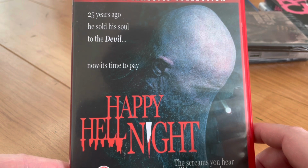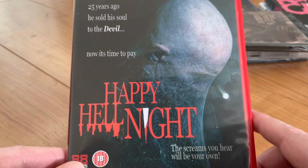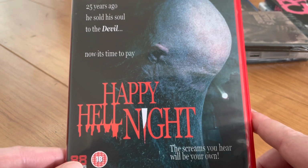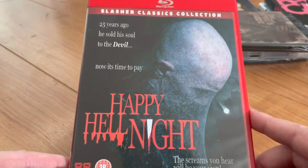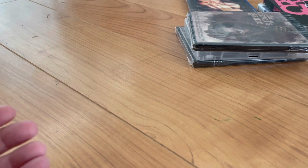The tagline on the cover says, 25 years ago he sold his soul to the devil. Now it's time to pay. The screams you hear will be your own. Yeah, I'm interested in that. I think obviously it'll be a slasher to some degree, being on the slasher line, but yeah, I'll have to check that one out.